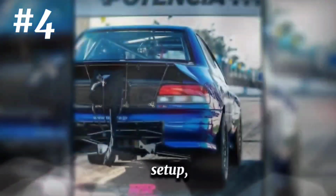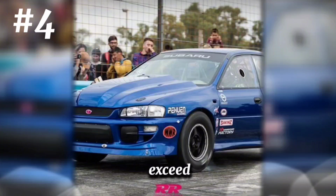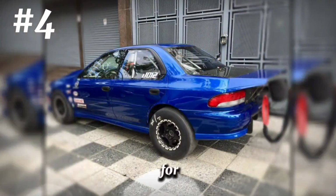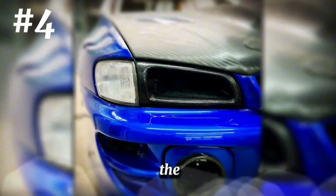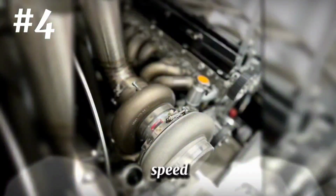In this setup, the 2JZ is heavily modified and often paired with a large turbocharger, resulting in immense horsepower that can easily exceed 1,000 horsepower, depending on the build. With rear-wheel drive conversion and reinforced drivetrain components, this Impreza is specifically tuned for drag racing. The power delivery is brutal, launching the car down the quarter-mile with explosive acceleration. Custom suspension work ensures that the power gets to the ground effectively, while weight reduction helps improve speed and handling.